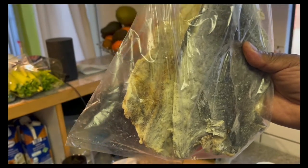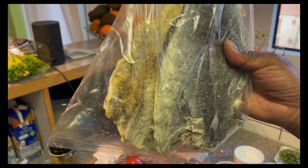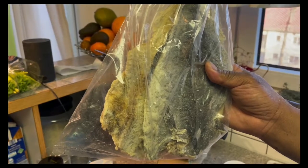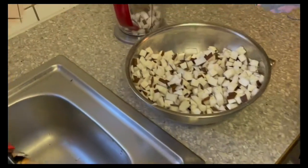Sooner or later, I'll set up again when I finish cutting up the coconut, and blend it up and juice it up and all of those things. So tune in back to Barren Island Vibes.